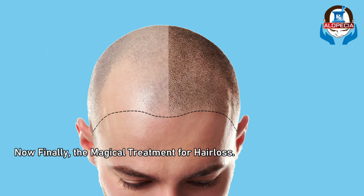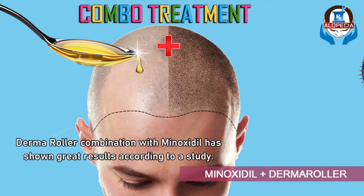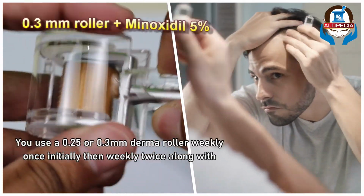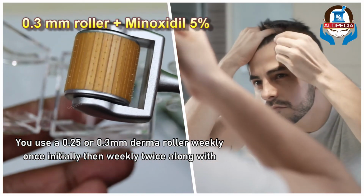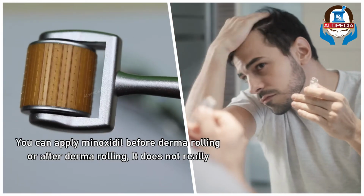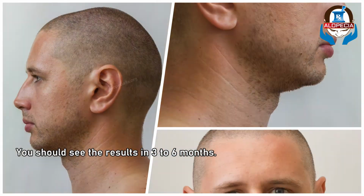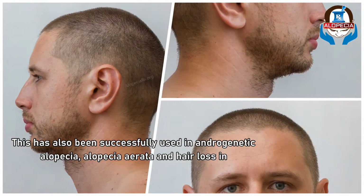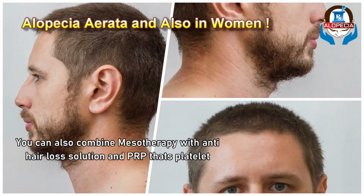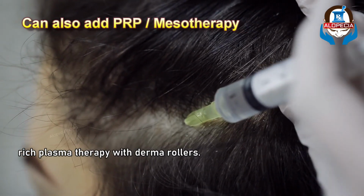Then finally, the magic treatment for hair loss. Derma Roller combination with minoxidil has shown great results according to many studies. So what's the protocol? You use 0.25 or 0.3 mm Derma Roller weekly once initially, then weekly twice along with minoxidil solution. You can apply minoxidil before derma rolling or after derma rolling. It doesn't really matter. You should see the results in 3 to 6 months. This has also been successfully used in androgenetic alopecia, alopecia areata, and also hair loss in women. You can also combine mesotherapy with anti-hair loss solution and PRP, that is platelet-rich plasma therapy, with the derma rollers.